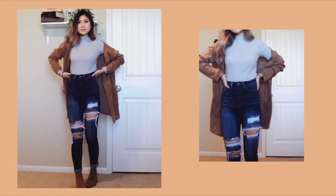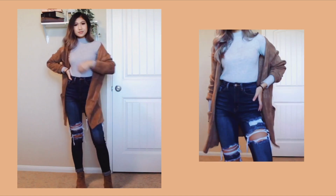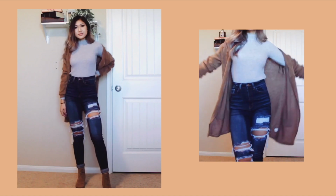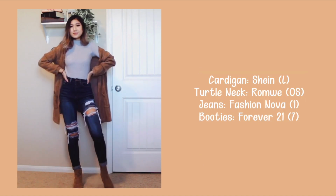And of course, it's the turtleneck. So I paired this gray turtleneck here with some high-waisted dark blue skinnies, and to top it off, I paired it with this brown cardigan along with some matching brown booties.